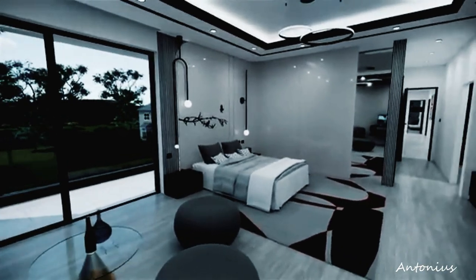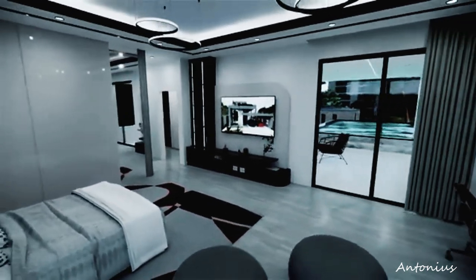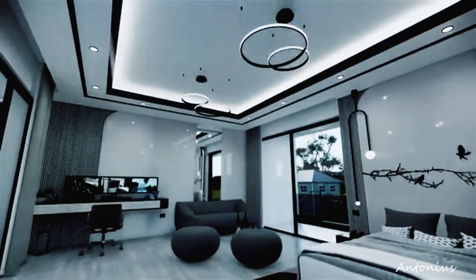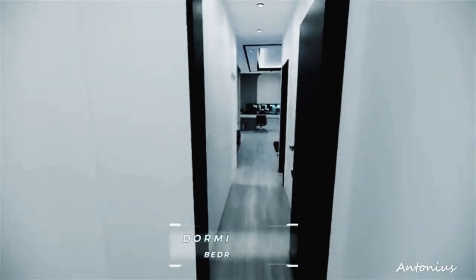The four bedrooms are designed as serene retreats, each offering a unique blend of comfort and style. The master suite is particularly impressive, featuring a large walk-in closet and a luxurious ensuite bathroom with a soaking tub, rain shower, and dual vanities.